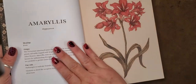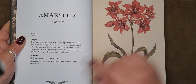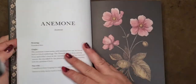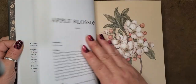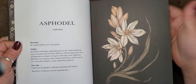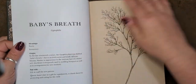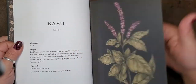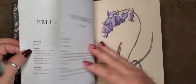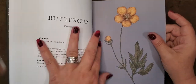Flowers. This is all flowers. Let me see. You don't really need to see the page number, so I'll scooch that down a little bit. And this, guys. Oh, I want a second one so I can pull it apart. This is definitely staying intact because it's gorgeous. There's so many different kinds. Begonia. Belladonna. Bluebell. Buttercup. Oh, buttercups are my favorite.